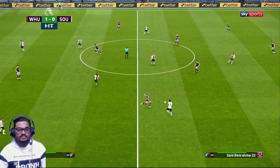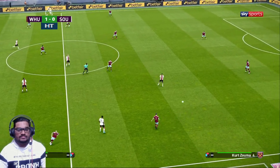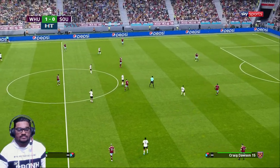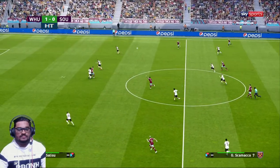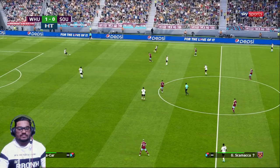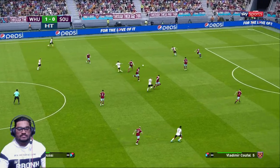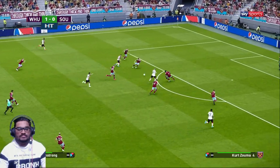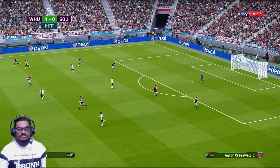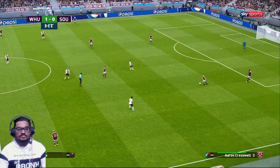Played in with accuracy. Zouma. Now Benrahma. Zouma. Down by a goal, needing to go up a gear. That's how it looks here. He's gone direct here. There's the shot! Oh, the keeper's done ever so well. Oh, that's a sparkling save. Absolutely sparkling. His reflexes were ultra sharp.